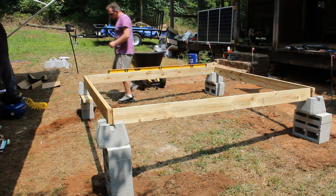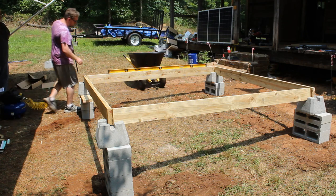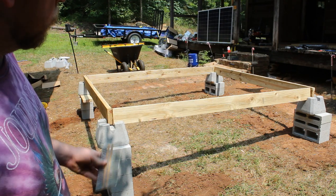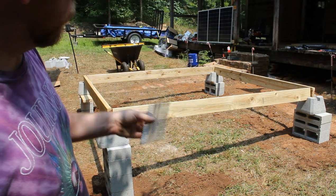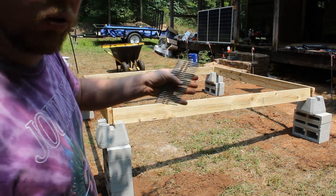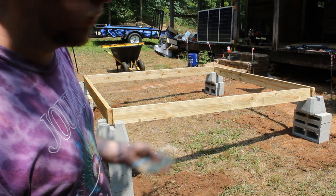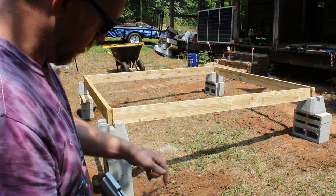It calls for 3-inch nails, so I got my 3-inch nails here, ring shank, so they're pretty much not gonna come out. The reason I wanted to use these instead of screws is that if you use a screw, when the building settles, if you move one of these, a nail can bend back and forth better than a screw will. A screw will just snap off. So I'm thinking this would be a whole lot better. A lot of people use just these right here.